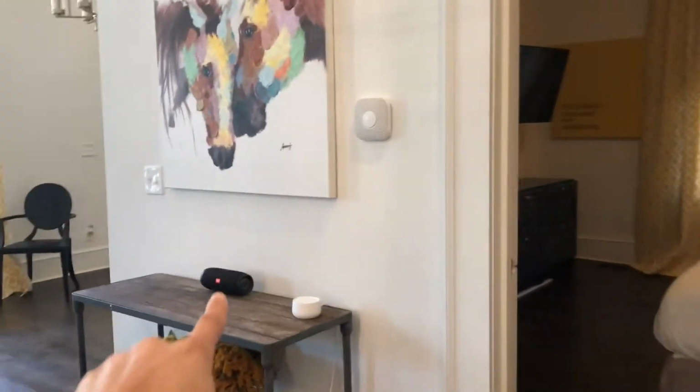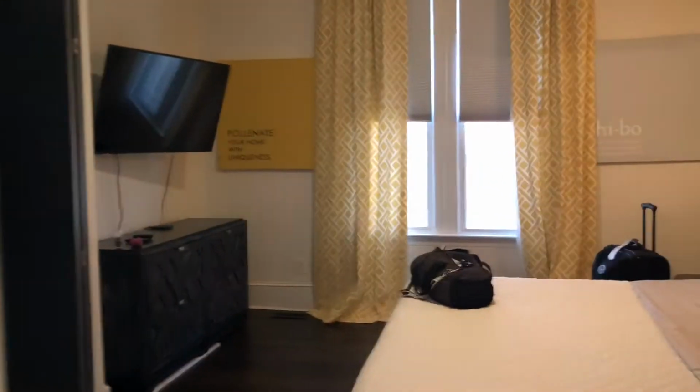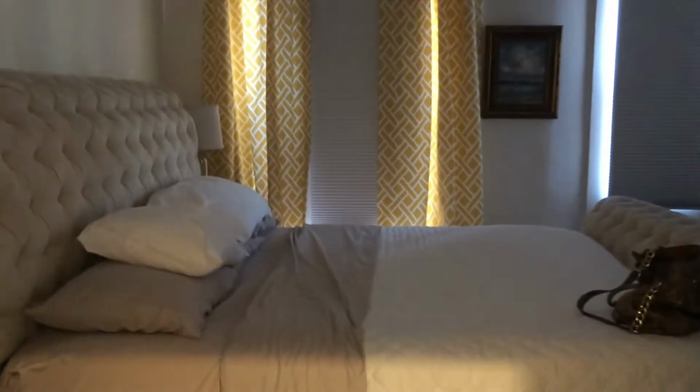Got a nice little speaker right there. This is the first bedroom. Very nice. They have nice hardwood floors. This is the master bedroom. Oh, there we go. Nice little chandelier setting. That's really pretty.